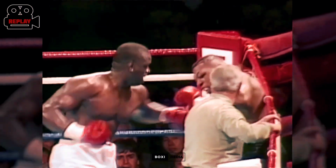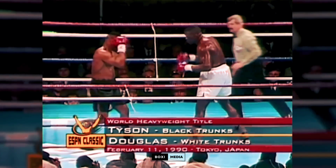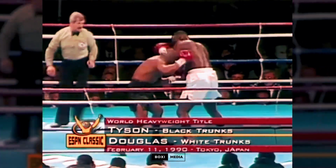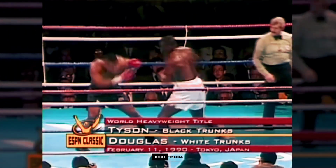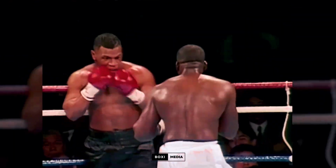Bangs the body back upstairs to the head. Buster doing just about everything right, but Mike landed that, quite honestly, to get through the first round, and that's why Don King has brought this show on the road. Look at Buster landing some shots here. And he hasn't backed Mike up for that all night. Oh, that's a nice uppercut that time.